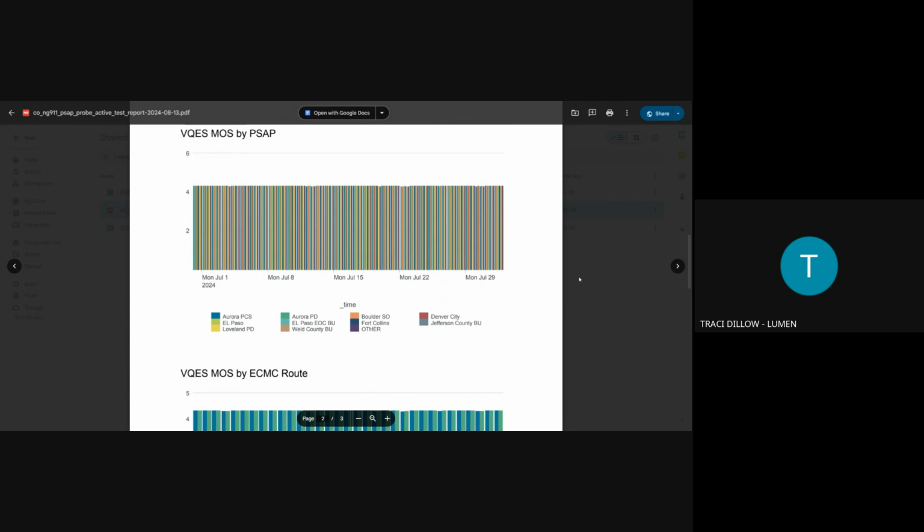Good news as well on the next one. This ranks the voice quality of our calls being tested. We would never want to see anything in the 1-2 area, of course. Again, seeing everything top off right over number 4 is above where we expect to see it based on the tariff. So again, good news there.